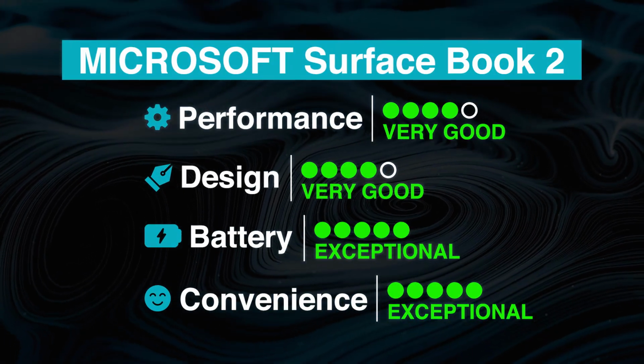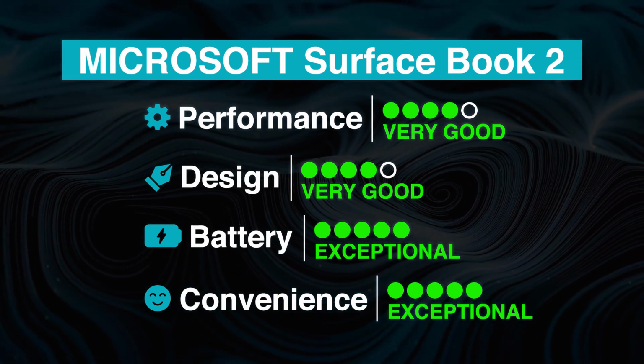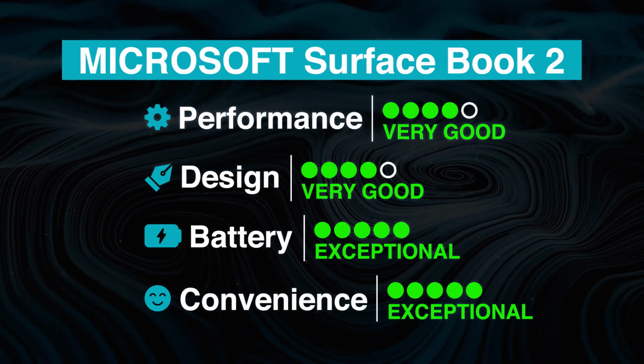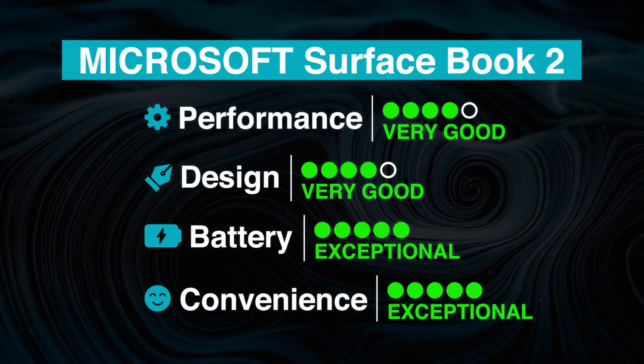Overall, the Microsoft Surface Book 2 scores exceptionally in battery and convenience, and is well balanced in performance and design. Users who prefer a powerful experience of After Effects with a lightweight device full of battery will no doubt enjoy this laptop.